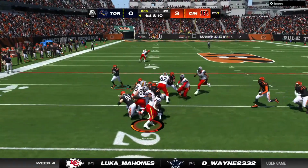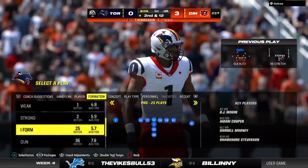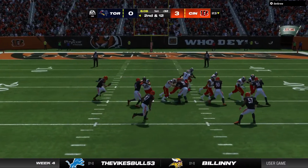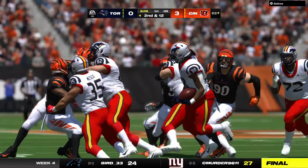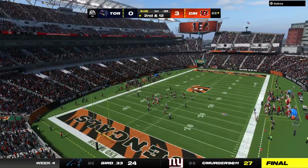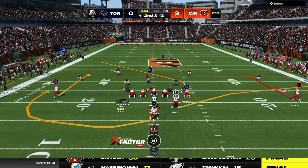The drive starts with a carry by Stevenson. And he powers through the first wave, but he's going to be swallowed up behind the line of scrimmage. Part of their struggles last week was getting these negative plays on 1st and 2nd down. That's something they have to be wary of as this game continues. So the opening play of the drive goes backwards. Now they'll come up on 2nd and 12.